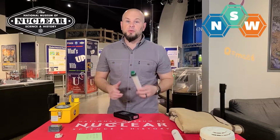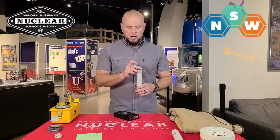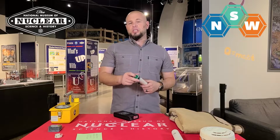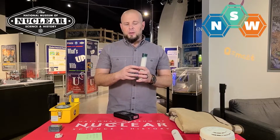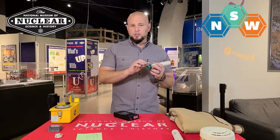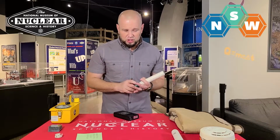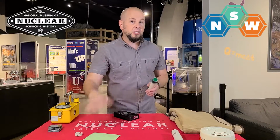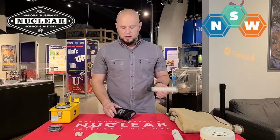Let's move on to beta radiation. This is our beta emitter. There is a little bitty bit of strontium-90 in here, and that is going to give us our beta radiation. Now the difference between alpha and beta is, while alpha is that big old 2 protons and 2 neutrons, beta radiation is just an electron, okay? So it can travel a little further through the atmosphere because it's not going to bounce off as much stuff and be absorbed by as many things. And it can also penetrate some of the materials that our alpha emitter cannot. So let's check out our beta emitter, okay?